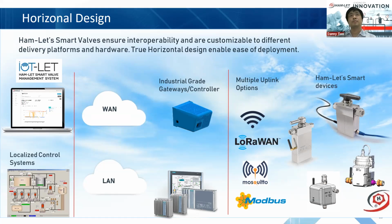It could also be a WAN approach when it goes all the way to the portal. What we're trying to make sure is that we don't do vertical silos, but instead a flexible and scalable horizontal platform that allows us to do different use cases for different customers' requirements, and it enables all the customizations when needed.